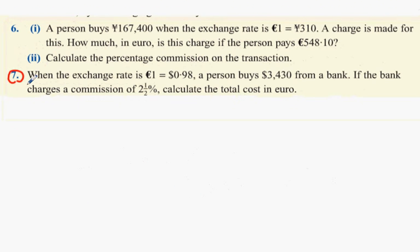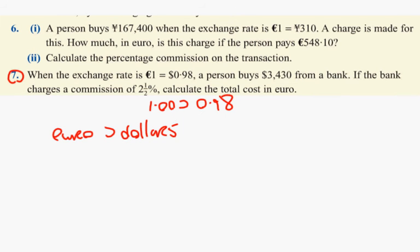So we'll move on to something a bit harder, like question 7. Okay, this time euro to dollars, and this is an odd question, okay? Because usually dollars is a bigger number than euro, okay? So, here's my question this time around. Is euro a bigger number or a smaller number than dollars? How do you know it's bigger? It says 1.00 is a bigger number than 0.08. Your number for euro is always going to be bigger than your number for dollars.